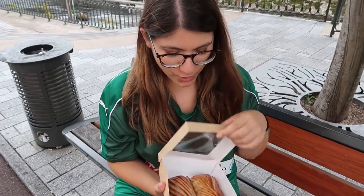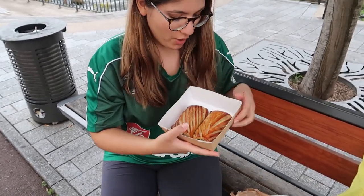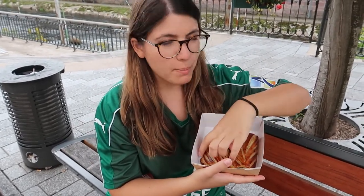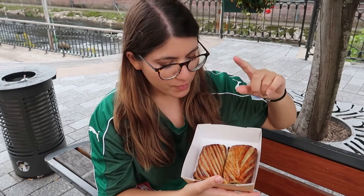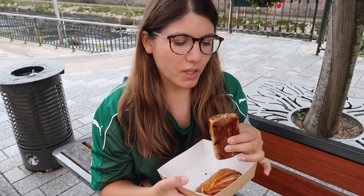So now I'm going to show you a very typical dish, let's say. Or I don't know how to call it, but basically that one is chicken, which is not typical, but this one is called a pâté lorrain, right? Which is supposedly super typical, and it's pork cooked in red wine, I think, and like cream.